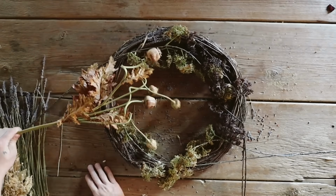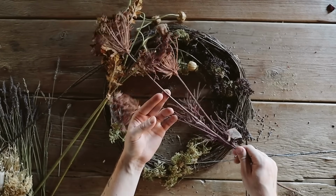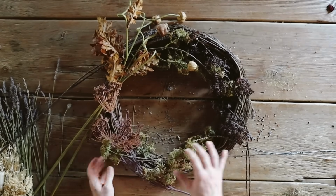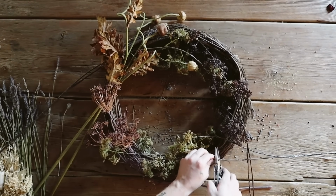This here was another faux floral that I got at World Market, and I just love the variety that they had. This one here actually was from Target, so I'll see if I could find that one, because I got this one on sale as well, but I got it like a month ago. I had it in my stash though. I pulled it out because look at the color it added.